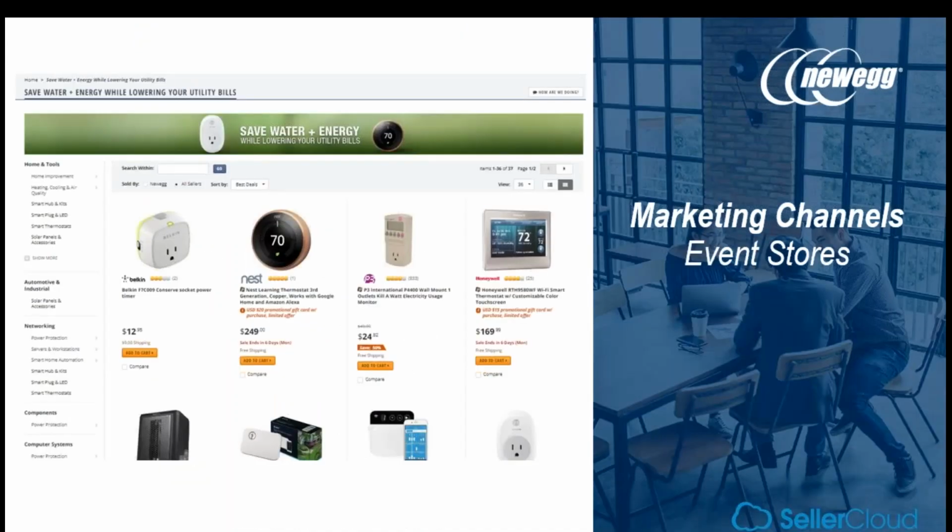Here we have an event store. Sellers should be looking into the offerings of event stores. They act as a flexible store for sellers that serve as the go-to solution for seasonal and themed products. So here we see an example of an event store that was recently created to offer water and energy bill lowering solutions during these summer months.